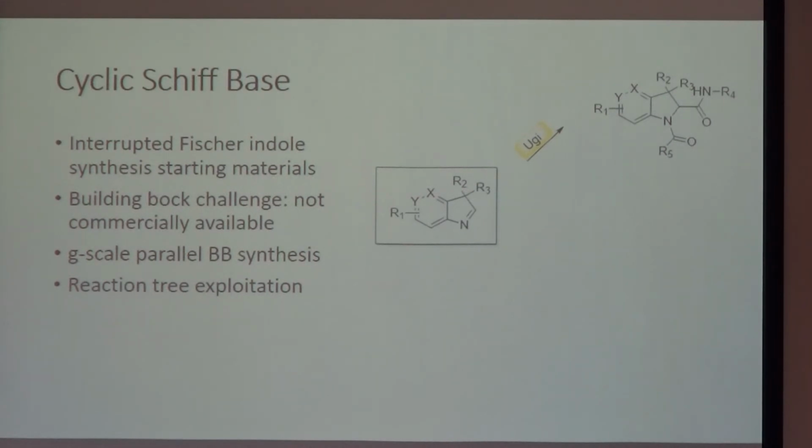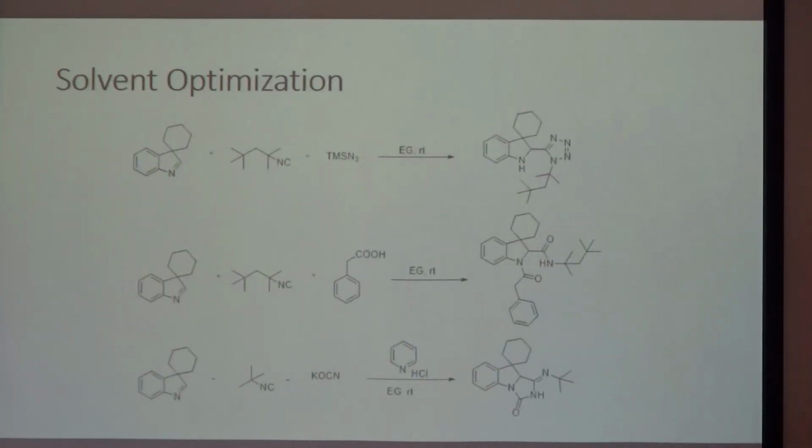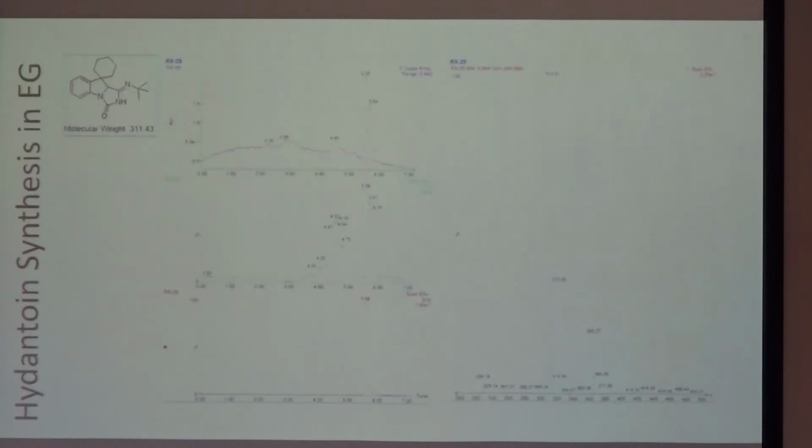The first one is the Ugi reaction, the Ugi-tetrazole reaction, and the Fischer-Indole synthesis. And for this reaction also, same as always, we started with solvent optimization because ethylene glycol is not a standard solvent for these kinds of reactions. And so we used ethylene glycol at room temperature for all three reactions, and it works very well. And here you can see the SFC of the Fischer-Indole synthesis, which clearly shows the expected molecular weight.